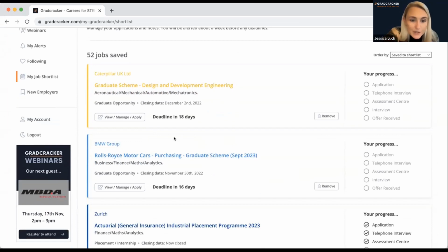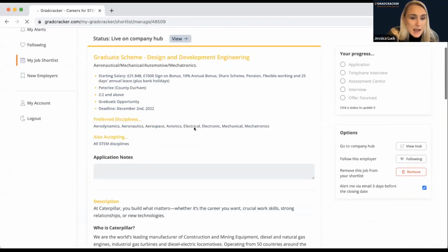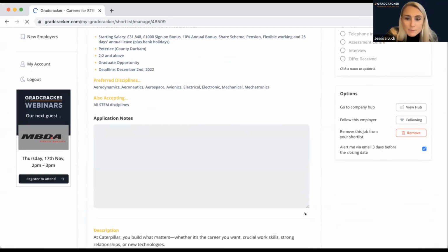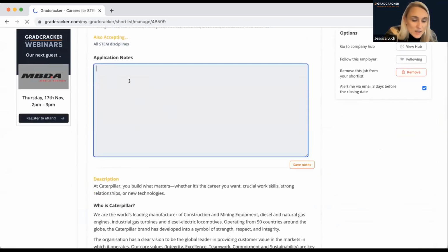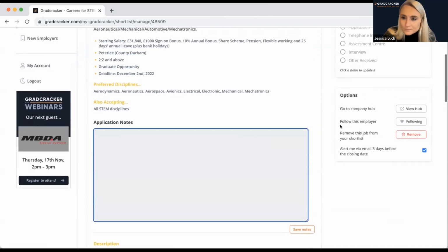So I've clicked on that button now. This is now taking me into my dashboard area, in my shortlist area, where I can make application notes. So for example, we were talking earlier about the things you might mention in your application, giving examples of why you are so enthusiastic about engineering. You think, right, I'm going to make my notes here. So when I do get invited to an interview, I can remember exactly what I mentioned, and exactly what skills and qualities this employer was looking for, and I can make sure I reiterate that in the next stage of the application.